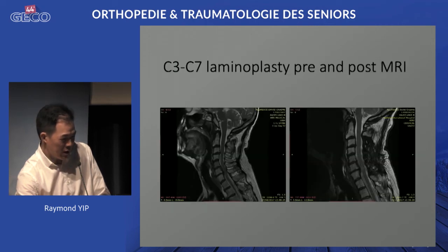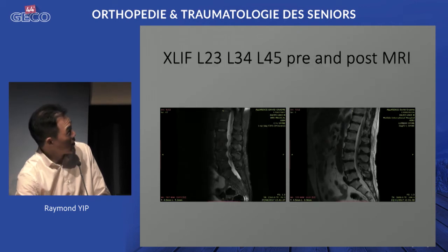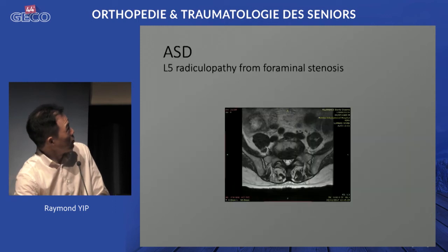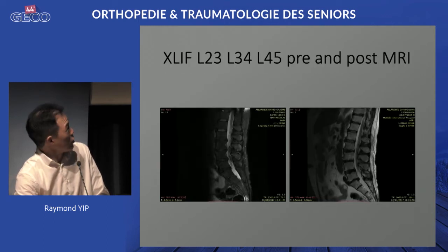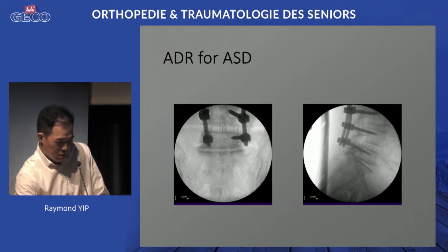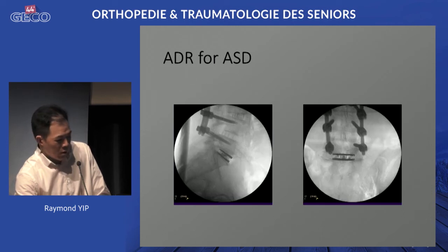So laminoplasty in the past with 3-level fusion here and developing foraminal stenosis at the bottom. So this is before surgery and after surgery. So this is after the 3-level lumbar fusion, and then this level broke down. So he developed foraminal stenosis at the L5-S1 because the disc collapsed there. So new problem with the ASD here. And a TDR was put in.